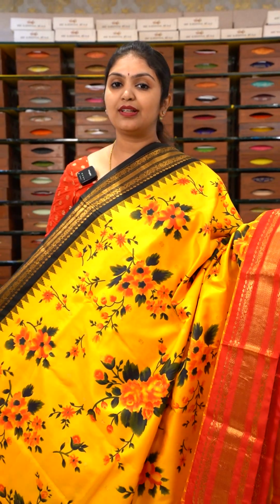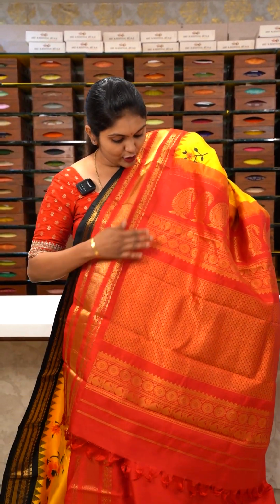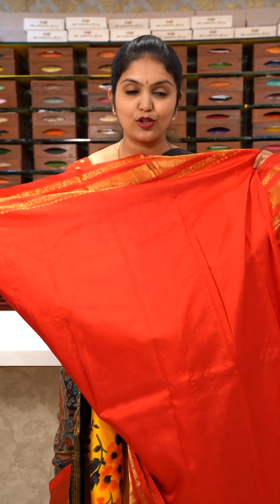It's a very beautiful colorful saree. And this is a pallu part, red shade lo mangoes design ochindi. And here is the blouse in the contrast red shade. So offer price for this one is 12,150, utmost reasonable price for this very beautiful saree.